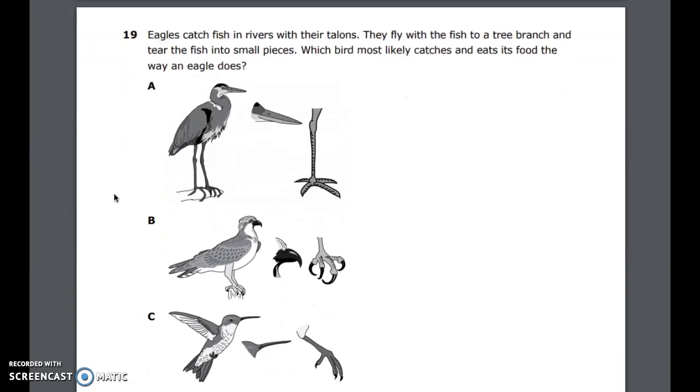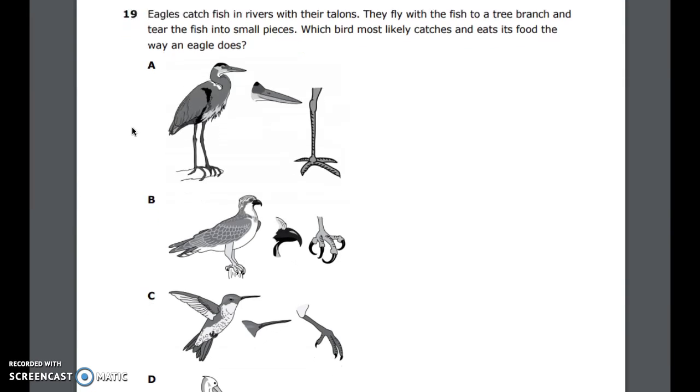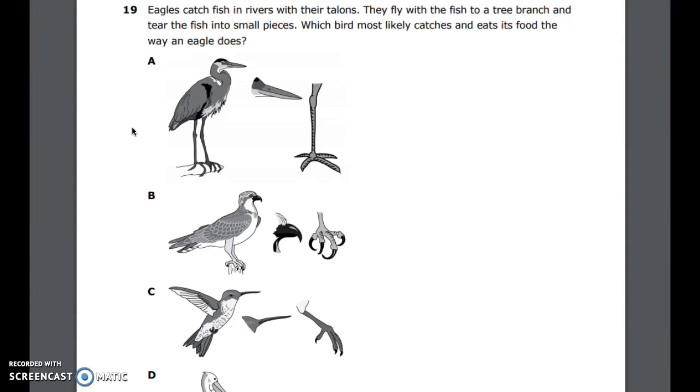Number 19. Eagles catch fish in rivers with their talons. They fly with the fish to a tree branch and tear the fish into small pieces. Which bird most likely catches and eats its food the way an eagle does?